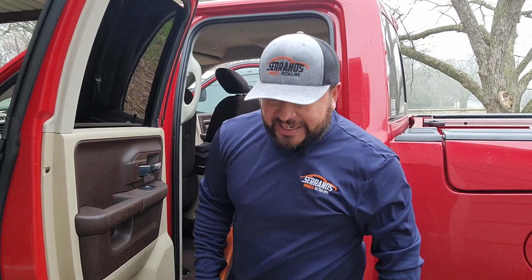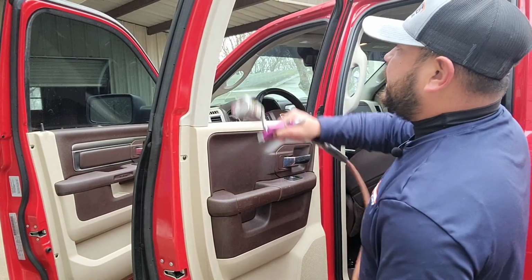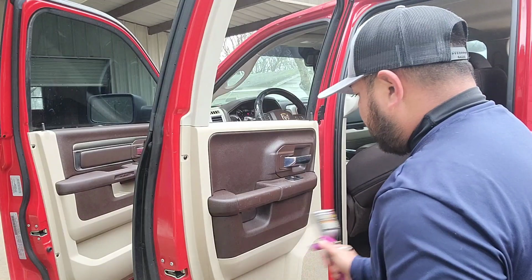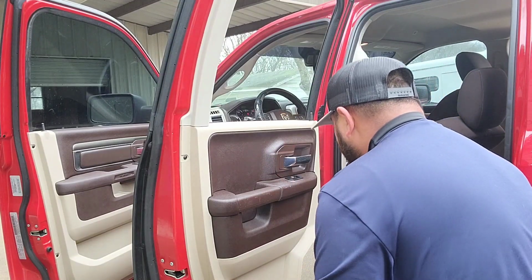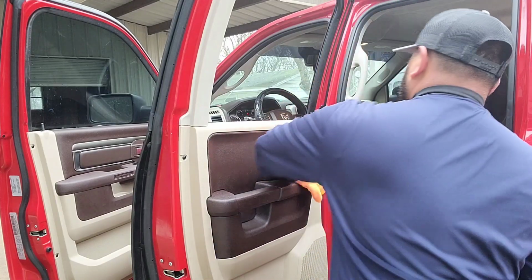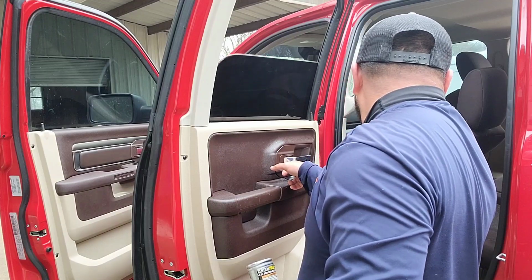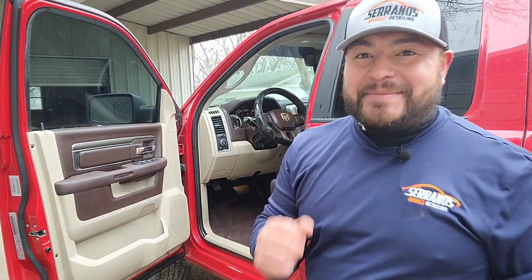Once I finish it, guys, I'll bring you guys in with the finished product. All right, you guys, we're almost to the finish line. I'm using an aqua gloss, about 4:1. And it's giving me that nice gloss that I'm chasing. This vehicle definitely came out really good.